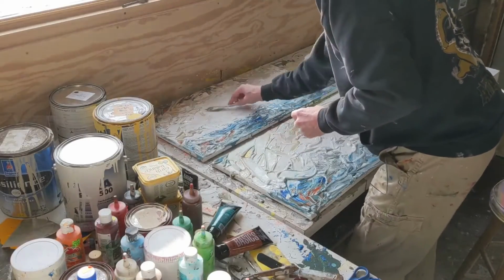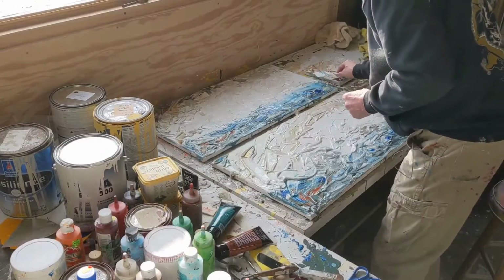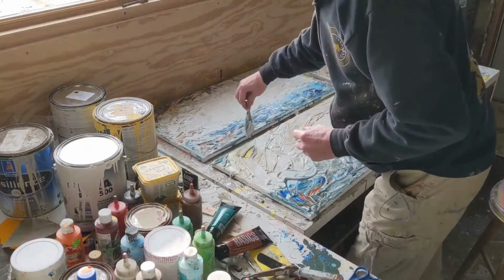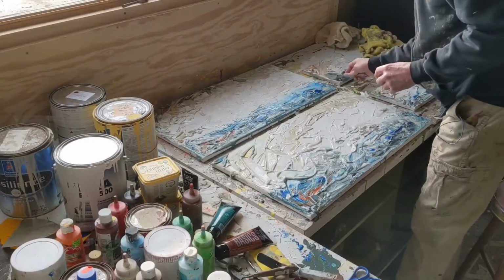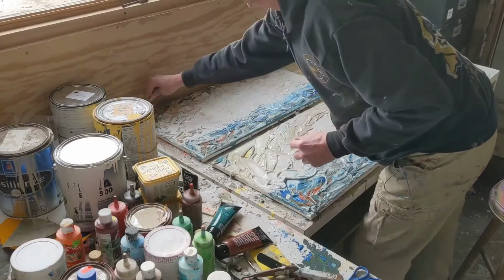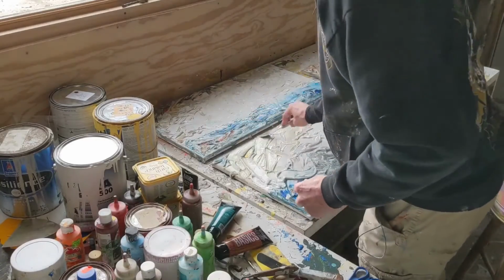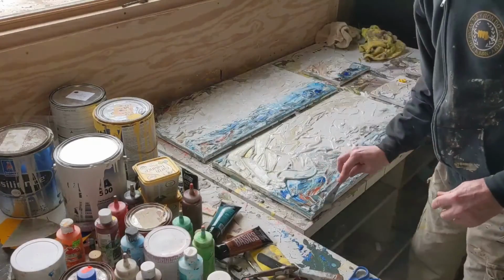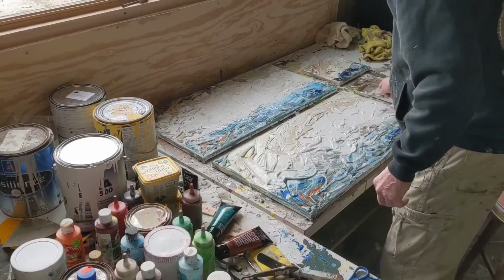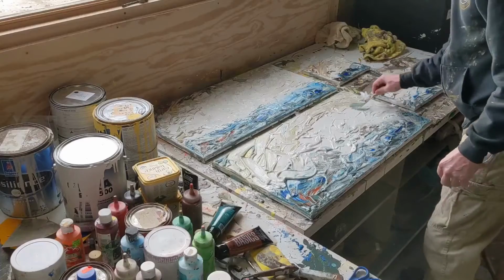I like to leave some of the thicker parts a little more impasto, a little bit more sculptural in nature. I like the visual interest of the heavy body. I think it adds to it, and that definitely comes from my sculpture background and my pottery, ceramics background. I like taking the excess paint and bringing it into the edges, almost like a border.